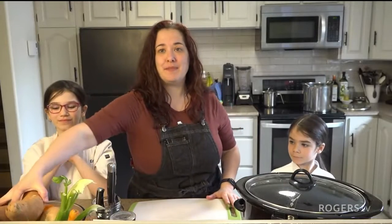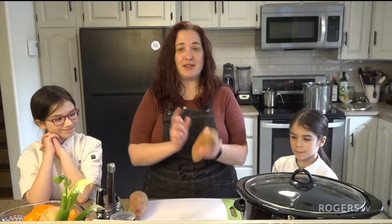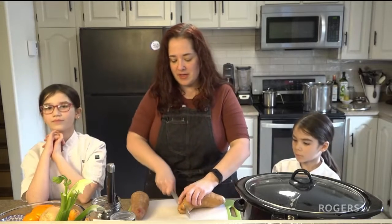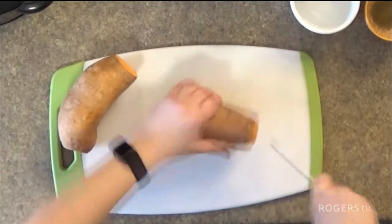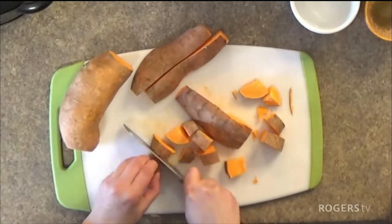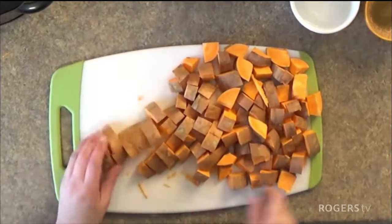So we're going to start with 2 medium sweet potatoes, which are already washed. And the reason why we washed it is because there's a lot of nutrients in the peel. So I want to keep the peel on for this one. So we're just going to chop them into bite-sized pieces. Cut the ends off. And I'm going to keep the scraps because I'm going to make a chicken stock later. Alrighty, we've got our sweet potatoes all chopped.